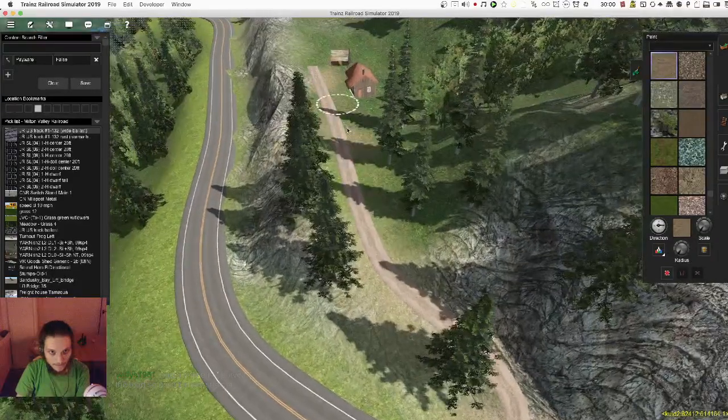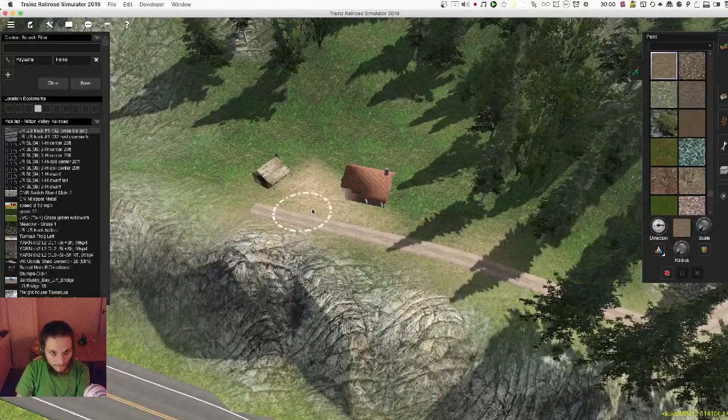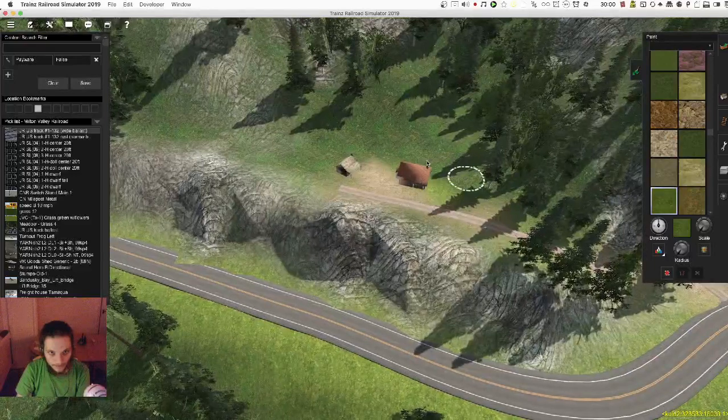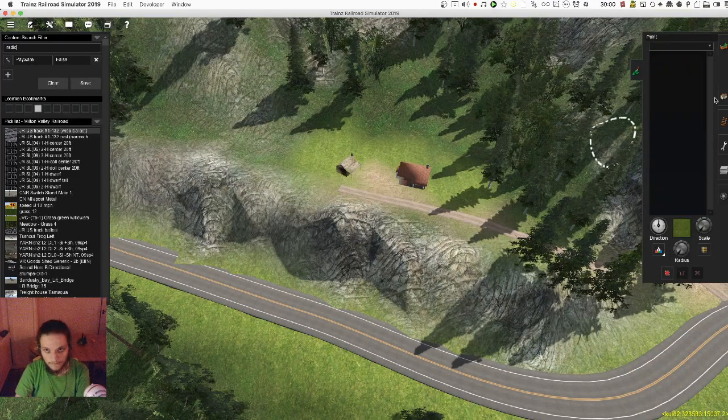Just a little bit of... actually, right, this is a 10-meter grid size, but that's fine. A little bit of an area there. I'll get a little bit of grass texture. Just a little bit along here. Oh, that's not what I wanted. Hold on.